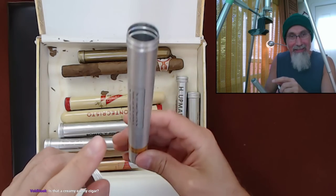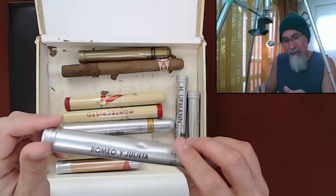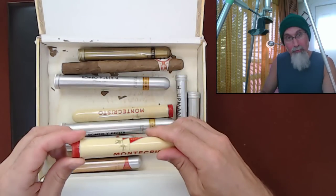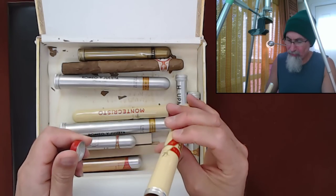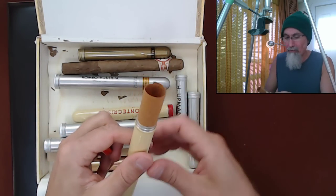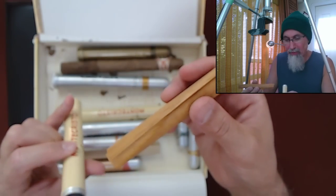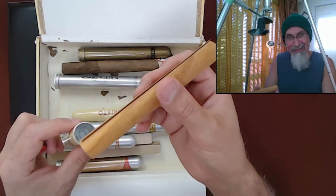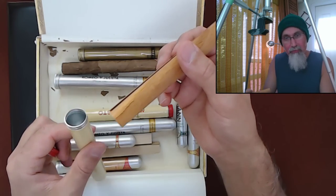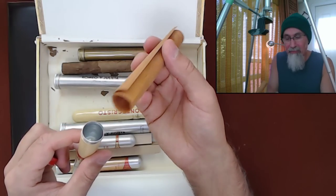And usually in these tubes there's cedar wrapping in there as well, so the cigars still age within the tubes. If you store, there we go, here's one here, see this? You have the cedar wrapping inside the tubes, so when you're storing these, it doesn't age as well as cigars that aren't in tubes, but it still does, within reason.